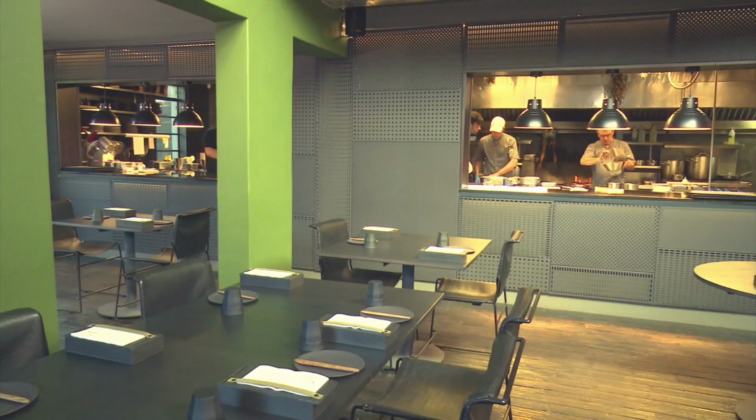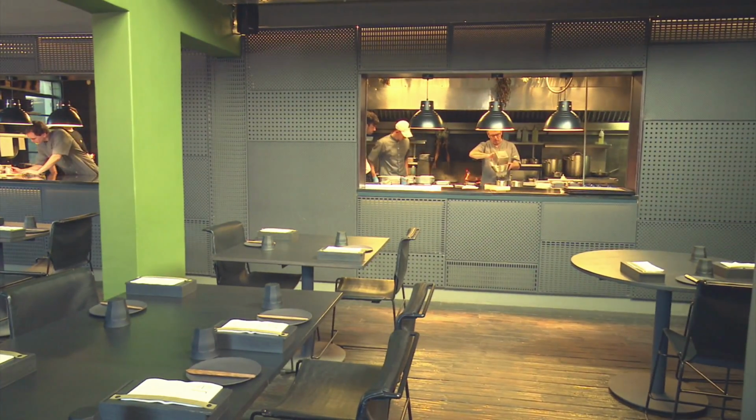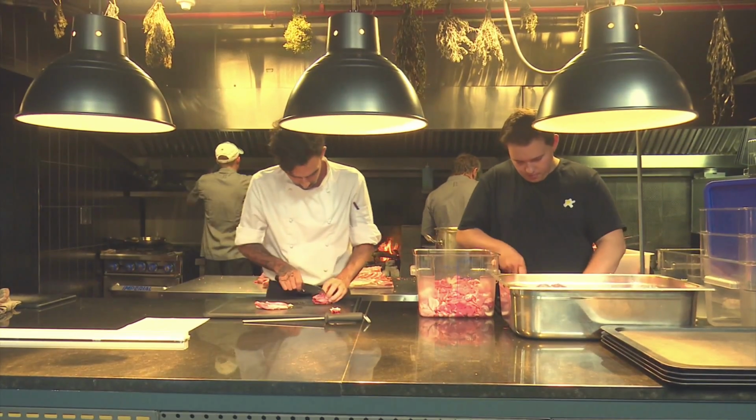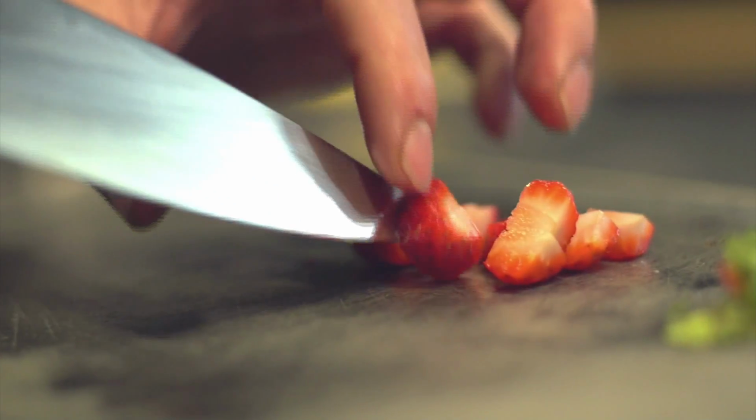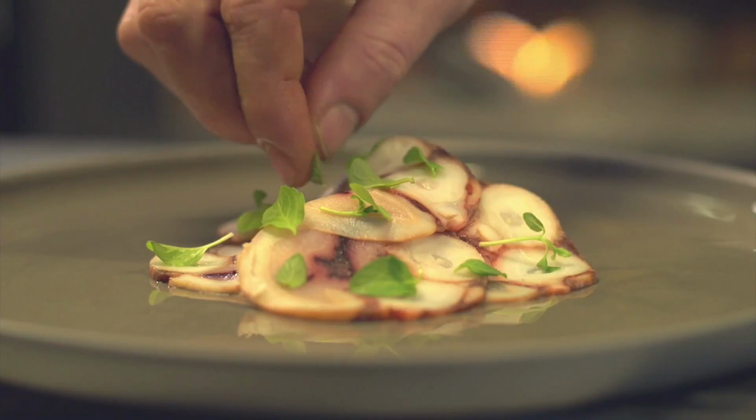And then the main area of the restaurant is quite a dark area, and it's focused with two portals into the hot kitchen and the cold kitchen, and it really presents the chefs as the entertainment and the theatre, and ingredients as the real hero. So each area tells a little bit of a story about ingredients.